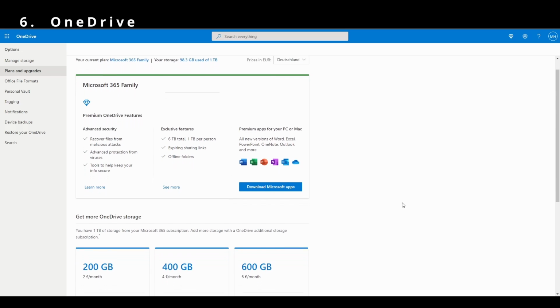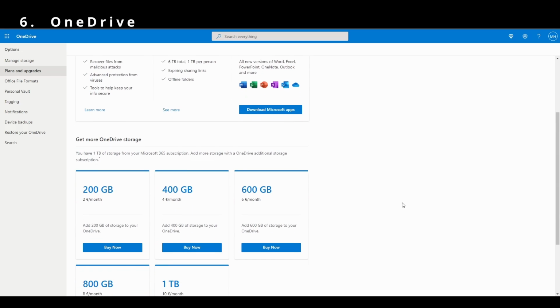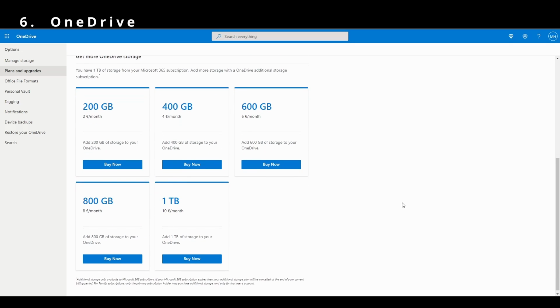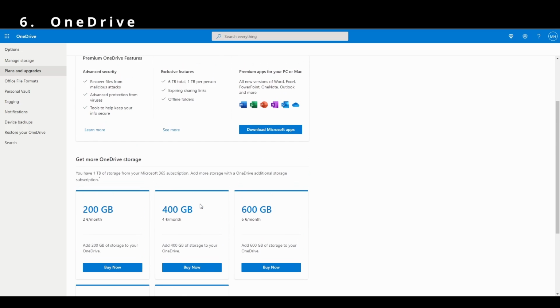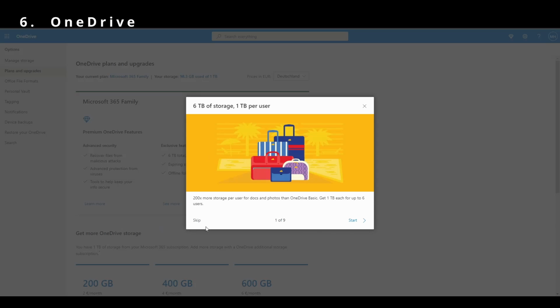Now, in sixth place, we have OneDrive. Yes, the cloud storage from Microsoft. This one will be especially good if you are a Windows user, but it will just work fine if you're using a Mac. I recommend this if you're already buying the Office 365 pack. With that, you get all the apps like Word, PowerPoint, Excel, and a bunch of others. But the good part is the 1 terabyte storage that comes with it.